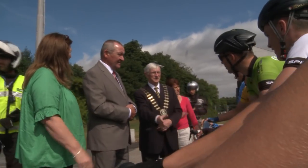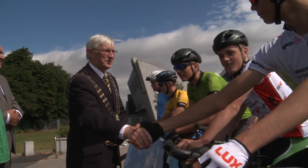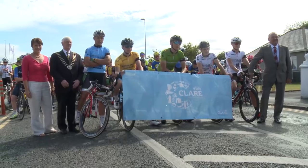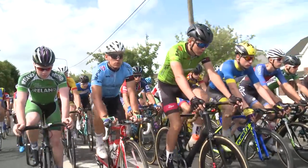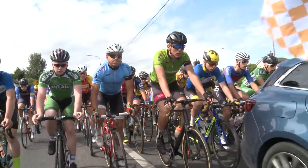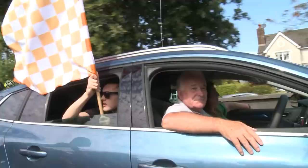So too, the start at Clare County Council offices. We see Cathaoirleach of Clare County Council, Councillor Michael Begley, Chief Executive of Clare County Council, Mr. Pat Dowling, and Tourism Officer for Clare County Council, Ms. Joan Carmey, at the very, very start of affairs here as the peloton rolls out with a green jersey to the fore. It's Spekelenk after yesterday's stage win. Waited his time. The neutral start flag there.